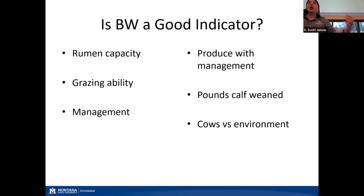Your cows have been on your operation long enough. You know what you're looking for, and it's not necessarily what neighbor Joe is looking for either. Keep that in mind. Don't worry about what your neighbor's doing a lot of times. It's keeping what you can do with your management. Because, right, labor is an issue. Doesn't matter where we are. Labor is an issue. So keep those cows that are easy keepers for you that you don't have to worry about. Can they produce with your management style?